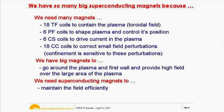Okay, so the answers to the questions. We have so many big superconducting magnets because, well, first, the number we need is driven by the many functions we have to perform. TF coils provide the toroidal field. PF coils are used to shape the plasma, control its position. Central solenoids are used to drive the current in the plasma. And then we have correction coils, which are used to correct small field deformations, which turn out to be very important that we correct from a refinement standpoint. So we have big magnets, really, to go around the plasma. It's as simple as that.